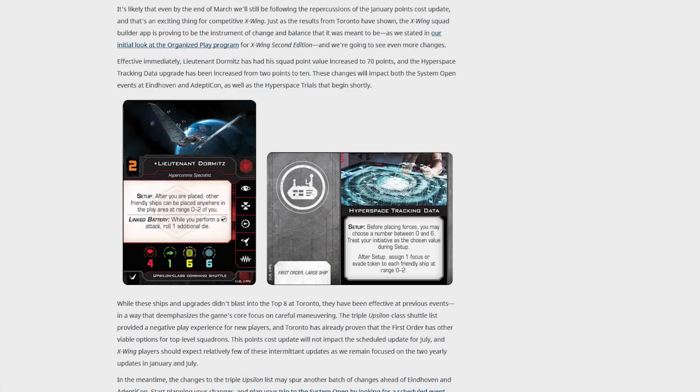Now this point's very important. The Triple Upsilon class list has provided a negative play experience for new players, and Toronto has already proven that the First Order has other viable options for top-level squadrons, another very important point. This points update cost will not impact the scheduled update for July, and X-Wing players should expect relatively few of these intermittent updates as we remain focused on the 2 yearly updates in January and July.